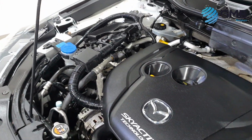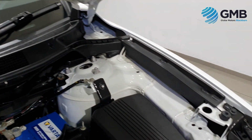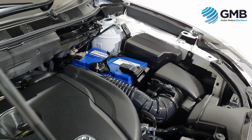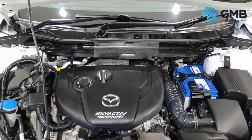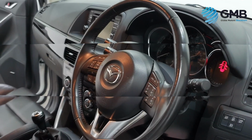This Mazda CX-5 has only had one former keeper from new, who did a total of 95,313 miles. It has full service history and comes with a brand new MOT just prior to collection.